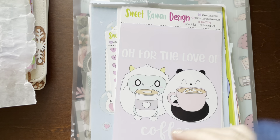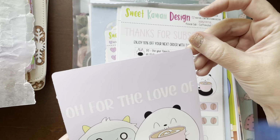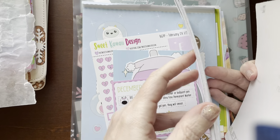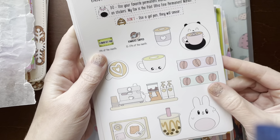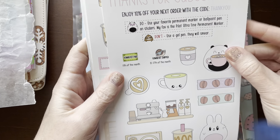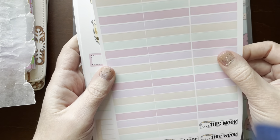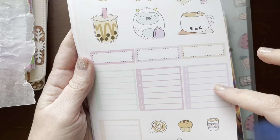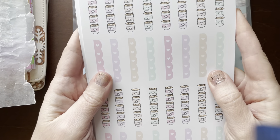And then you get your 5x7, for the love of coffee. So then you get your large deco stickers. Again, this whole month is coffee themed and all the colors coordinate. So there's your headers and your this week stickers, and you get more large deco and your Monday to Sunday and some quarter boxes, and then you get your checklist with the little coffee cups. That's gonna be so much fun.